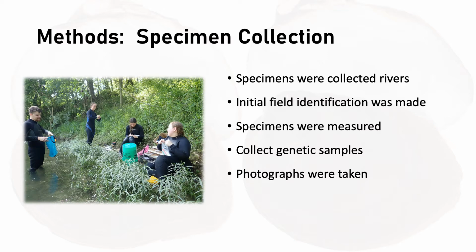When taking the photos, we took great care in making sure that the shell was laying very flat because we used these photos for geometric morphometrics later. After processing the samples, specimens were then returned to the river where they were found.